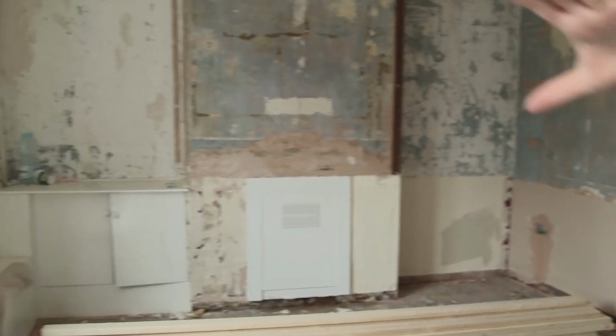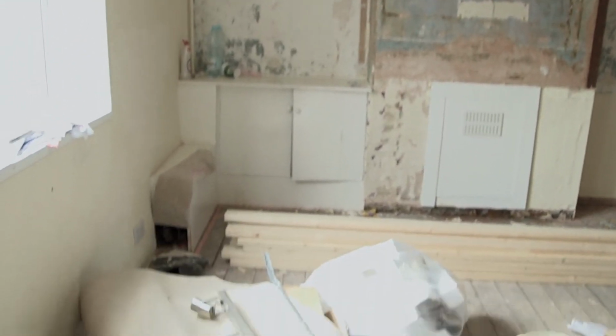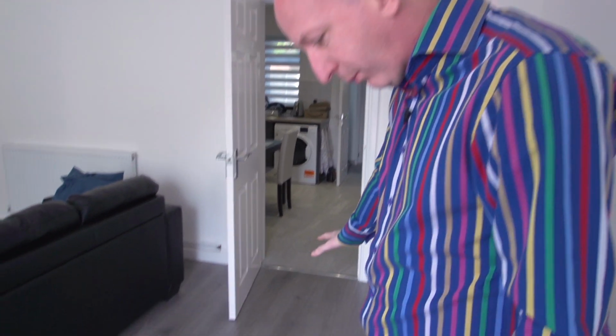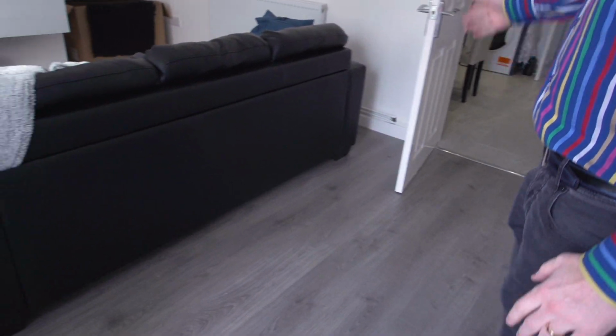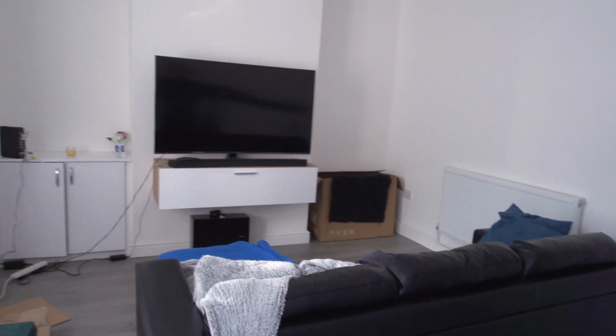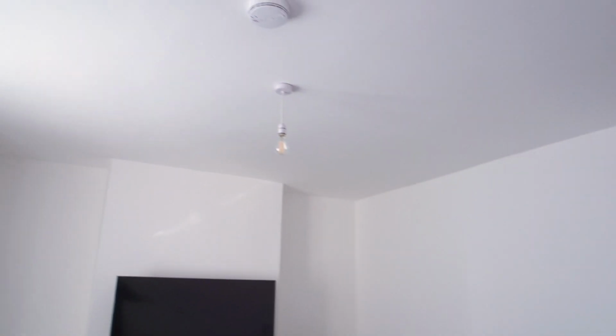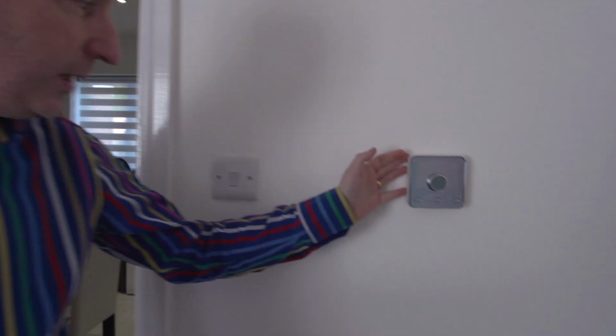Let's have a look inside and see what changes I made in there. If you've watched the first video, this was completely trashed, so it had to go pretty much back to brick, get replastered, repainted, everything. All finished, looking lovely, nice timber flooring in the sitting room area, new radiators throughout, with thermostats on the radiators, smoke alarm systems fitted, so we make sure everything's done health and safety wise. New thermostats fitted to control the heating.